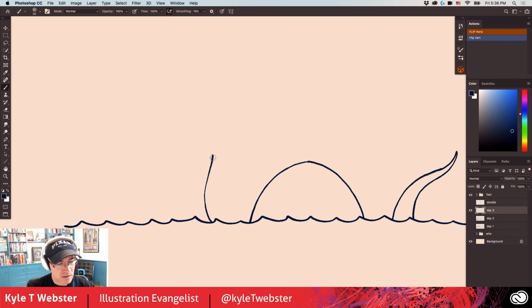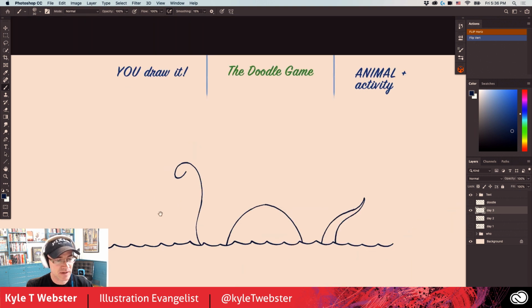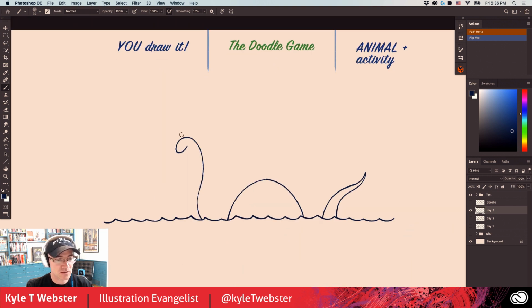S curve. See that? One way and then the other. S curve. And now I'm going to continue that curve like this. Watch. Up and around and down. I'll zoom in for a moment. And then I'm going to continue it some more like so and stop right about there. So a nice big long loopy line, right?